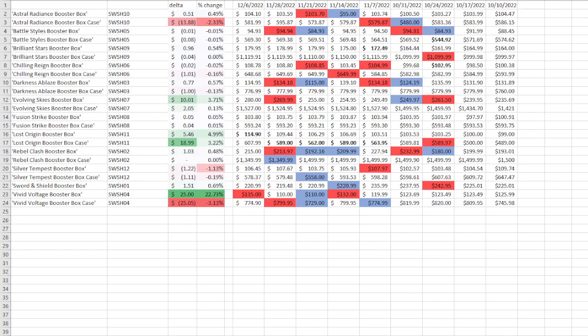Let's jump in. It's a pretty quiet week, I'll be honest. So this will probably be relatively short. Really, not much has changed since last week. It was just basically flat across the board. You'll see everything is under 5% until we get to about here. Then we put a little bold on it because it's almost 5% for Lost Origin Booster Box.